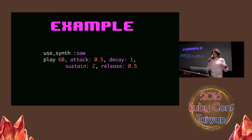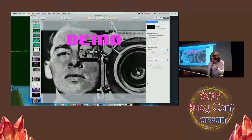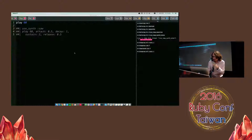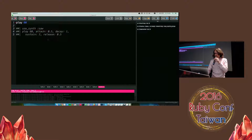Play 60, that's the MIDI note. That's like a middle C, I think. And then the other values, decay, sustain, release, are the envelope that we were looking at. So now we know how we can change and modify the sounds. So let's have a quick look at SonicPi. Here in the SonicPi editor, if we just play 60, that would just play a note.